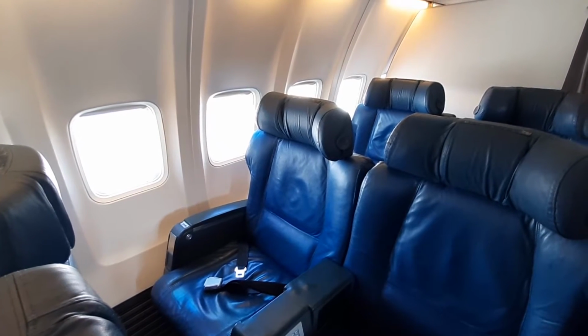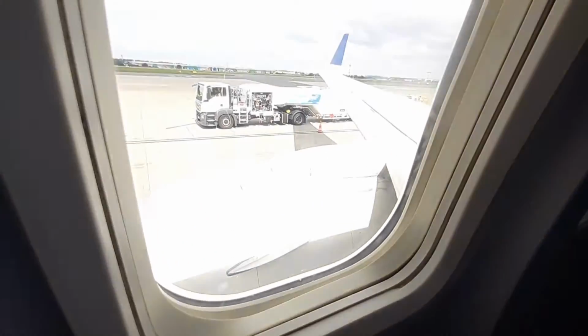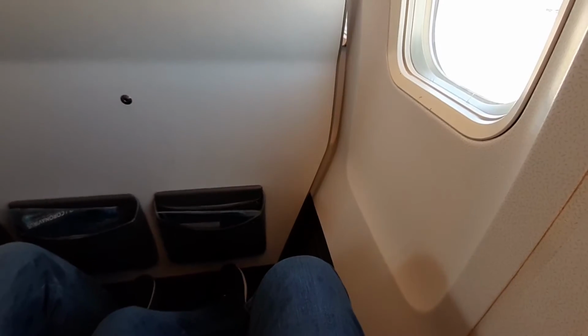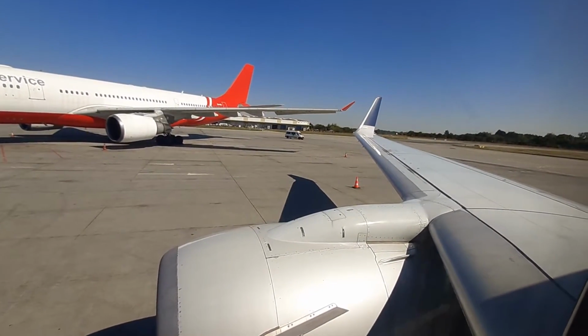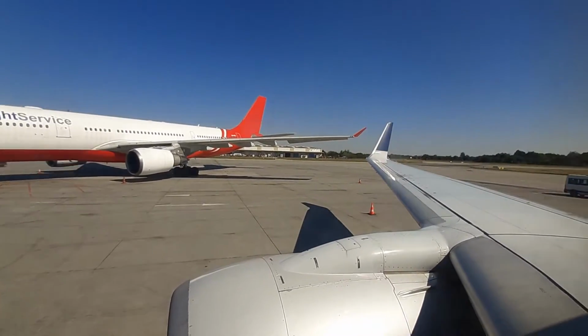But I did fly in economy, and I actually had a bulkhead seat, which you usually don't get on a 737. But as you can see, the interior is so old. Legroom was good and everything, but actually the interior felt like the 90s, early 90s, even though the plane is from 2001.